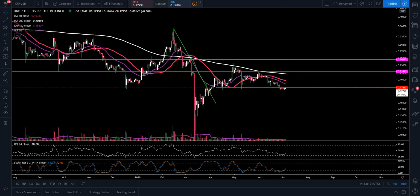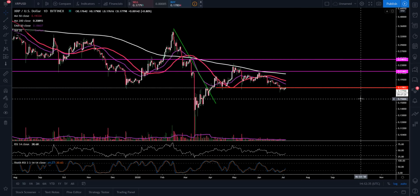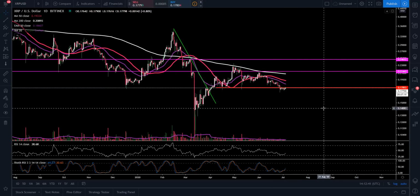We were close to that oversold territory just recently. We were down to around 28 for the RSI, and our stochastic got extremely low there, guys, around 8. But we still have a lot of work to do for XRP. Yet again, we need to get up above the 30. We need to break up above the 0.17853. We need to get up above the 50, the 200, and then it'd be around that 21 cents. So that's what's so tough here.